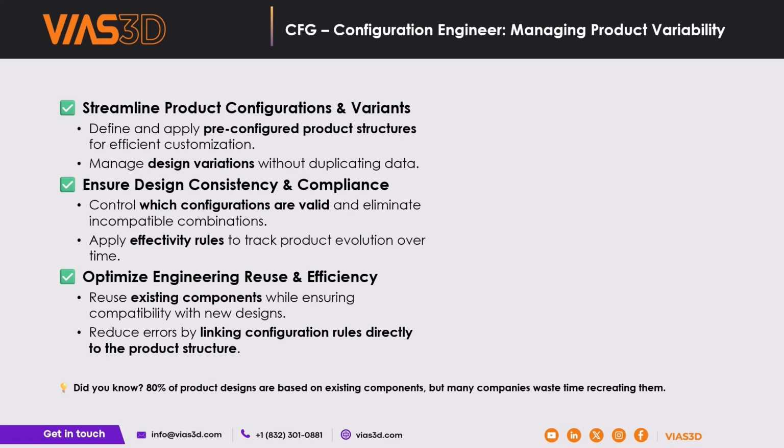Most companies rely on spreadsheets and other disconnected tools to track these different versions and variants. This can result in very inconsistent product definition, all of this leading to production delays. So the configuration engineer role eliminates these issues by providing a structured environment to manage product variability, effectivities, and configurations.